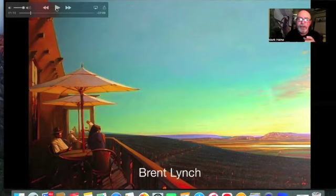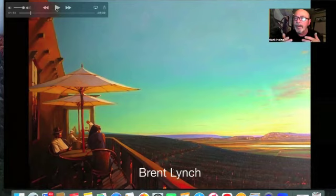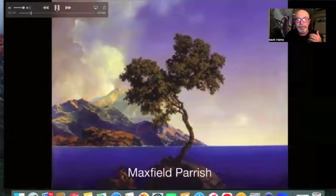So when you endeavor to do something different from what you see all the time, you become known for it. It becomes something that you can recognize. And I can recognize one of Brent's paintings in a magazine full of paintings by other people in a moment because of his approach to color and composition. So composition makes a huge difference.